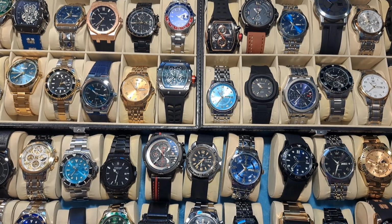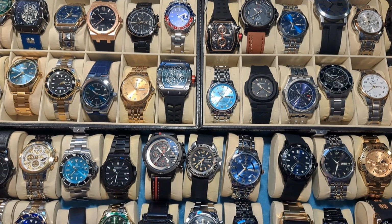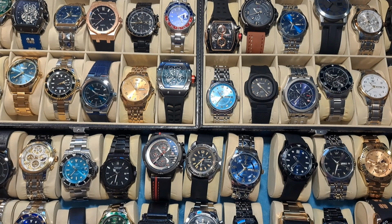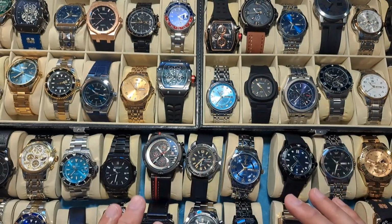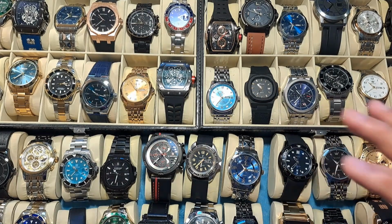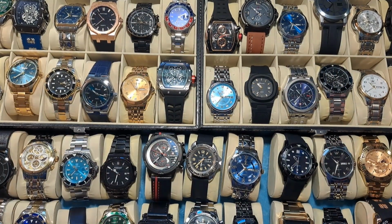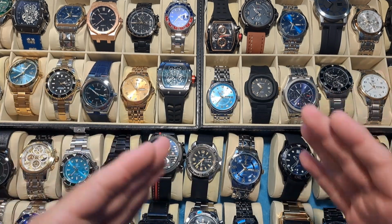And honestly, guys, in this economy, there's more people looking for the budget-friendly route than there are people looking for these high-end luxury watches. And you know what? If you are looking for the high-end luxury watches, then congratulations. You have a wonderful life. You have a lot of money, and you can afford to spend money on those watches. But for the average Joe, these are the good watches.